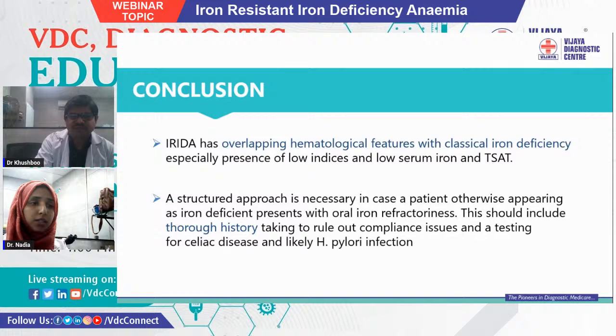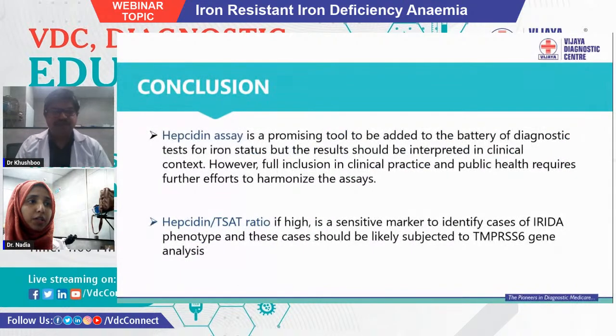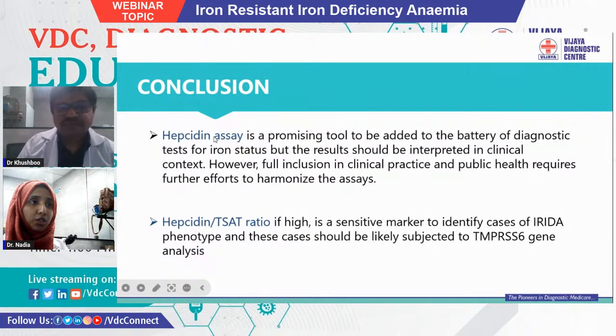To rule out celiac disease, H. pylori infection, celiac sprue. So it's better to always have a thorough history taking before proceeding with the further investigations. Hepcidin plays a major role in the diagnosis of iron refractory anemia. It is a very promising tool which can be added to the battery of investigations in diagnosing iron deficiency status.